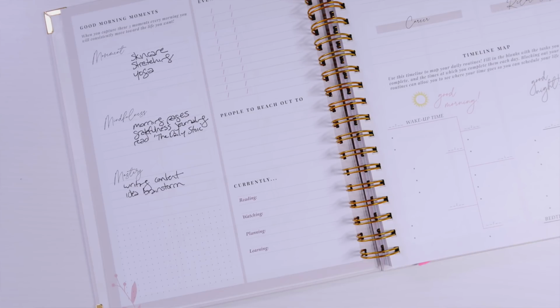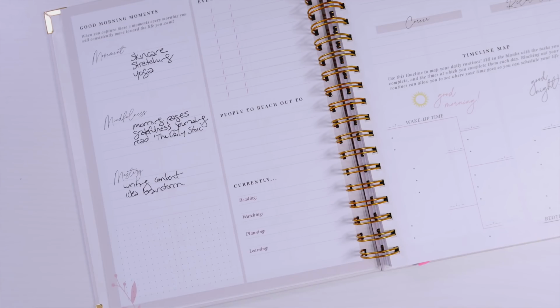I do this in my newsletter. If you are on my weekly newsletter, you already know, but I updated it for the planner so you could write what you're reading, what you're watching right now, what you're currently planning on, and what you're learning about. Now we're moving on to our goals, but we're breaking it down on a monthly basis.